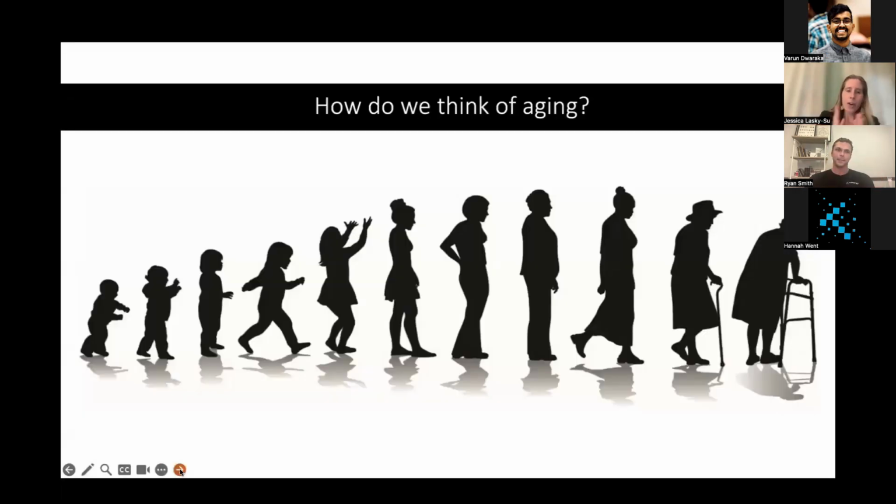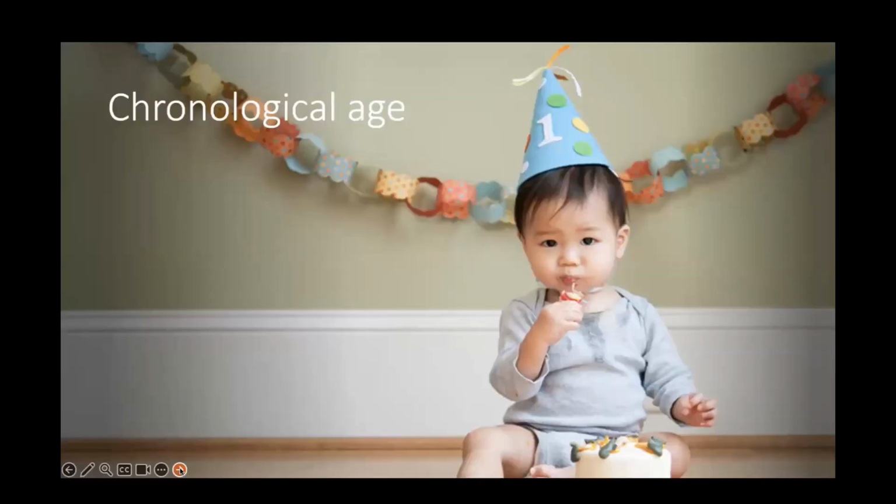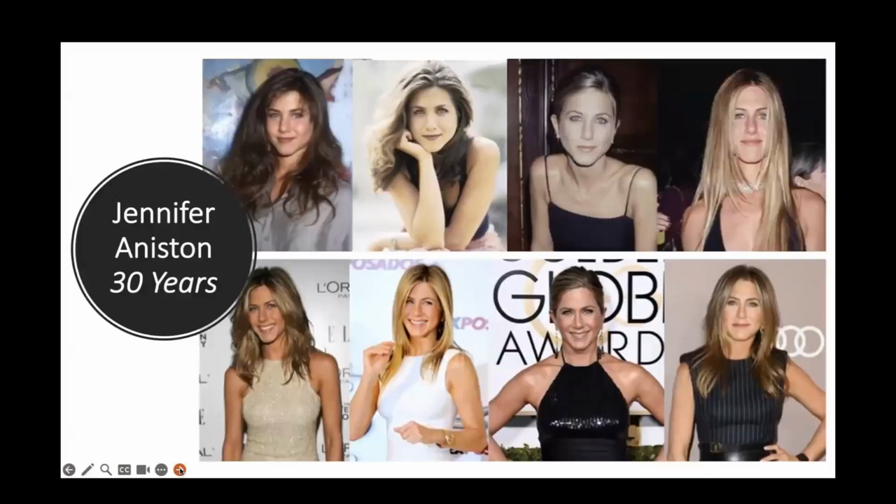And I know we have a range of people on the call, so I'm going to start from the beginning and move on to more complex things. But to just get us all on the same page, I want us to step back and ask the question, how do we think about aging? And of course, there's the idea of absolute aging, which is just an issue of time, right, and chronological age.